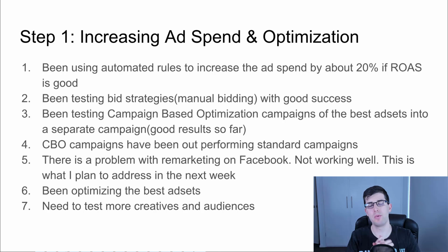So step 1 of what we did last week was increasing ad spend, obviously, and optimization. Just using the basic Facebook automated rules, and I plan to use third-party software over time as I scale to higher numbers, but personally I don't want to scale this too high. I like the numbers that it's getting right now. It's much easier to manage.